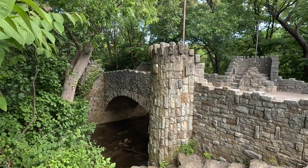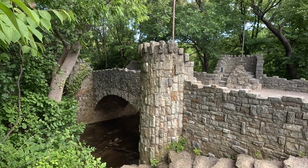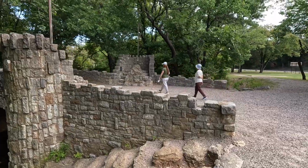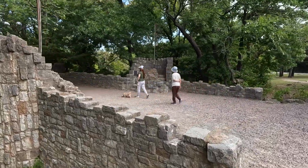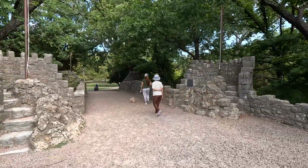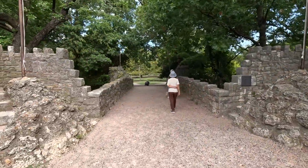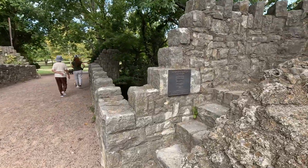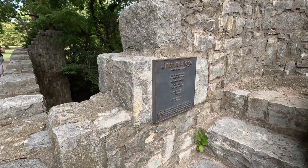Don't have time for photos. He's already halfway across the bridge. I think we showed this bridge before in one of our older videos. This is the Lincoln Bridge. Show you guys the information here.